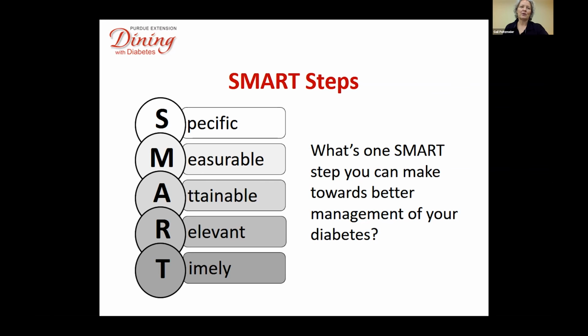And relevant. So your goal should be related to what it is you're trying to accomplish. This goal will help you gauge your diabetes control and show areas where you can improve. So it's got to be meaningful and related to your overall goal.